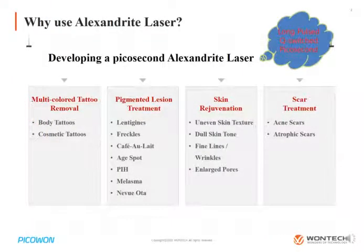Why use Alexandrite lasers? As with all medical lasers, it is common to use proven lasers that have been used in the industrial fields for medical applications. However, interestingly, Alexandrite laser has very little demand in the industrial field. So why is dermatology only demanding Alexandrite lasers? This is the answer to the fundamental question of developing a picosecond Alexandrite laser.